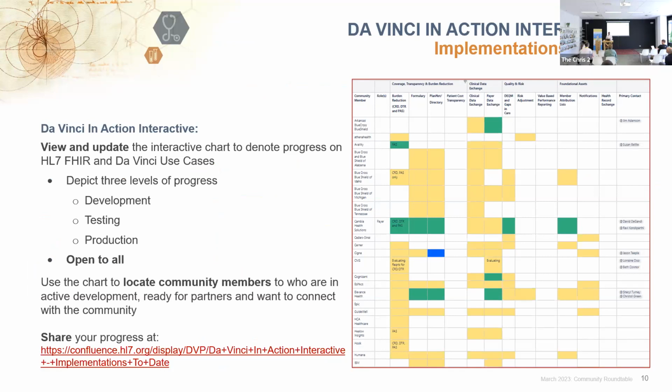At the bottom of this page is a link. It's on Confluence. So on Confluence, you can expand this, you can do the deep dive on a particular IG to see who has committed from the IGs. You can go to what's going on at the Connectathons. If you go to the Da Vinci page for the Connectathons, you'll see which IGs are being worked on and who has teamed up before the Connectathon to come, which will give you a sense of which payers are working on which IGs, which providers are working on which IGs.